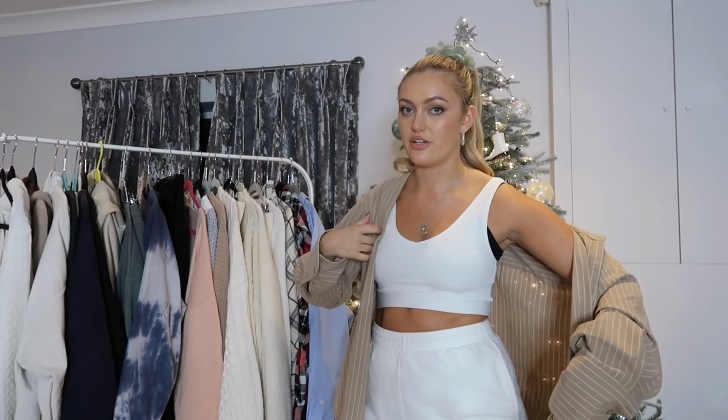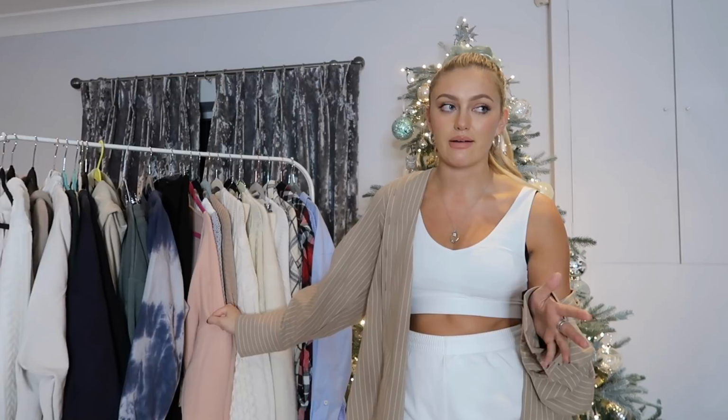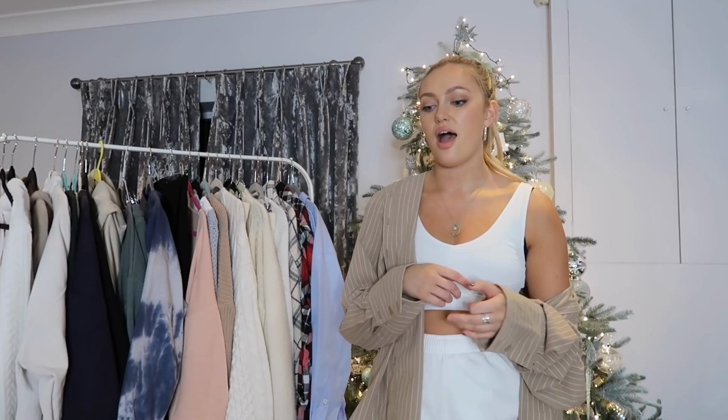For knitwear, I have so many different knitwear pieces. I think the good thing about knitwear is not only is it ideal for loungewear and laying around the house, you can wear knitwear with skinny black jeans, faux leather trousers. I feel like you can wear it out, and obviously it's going to look really nice too. So it's a bit of both.